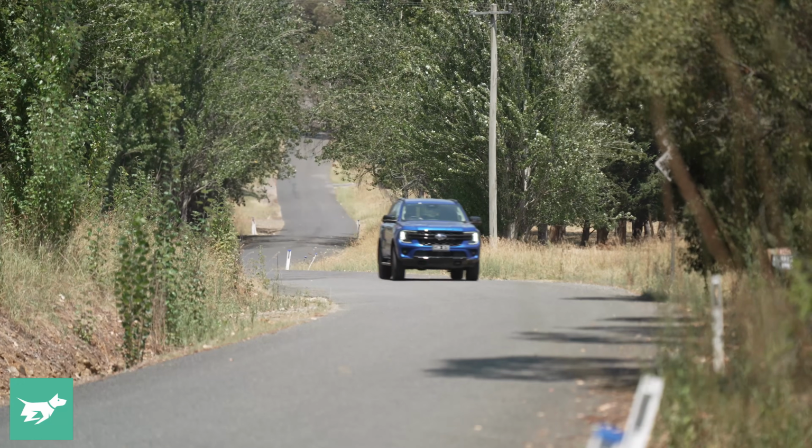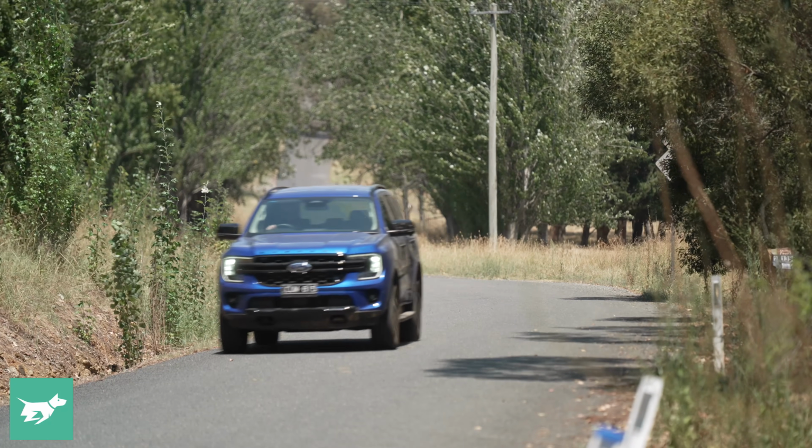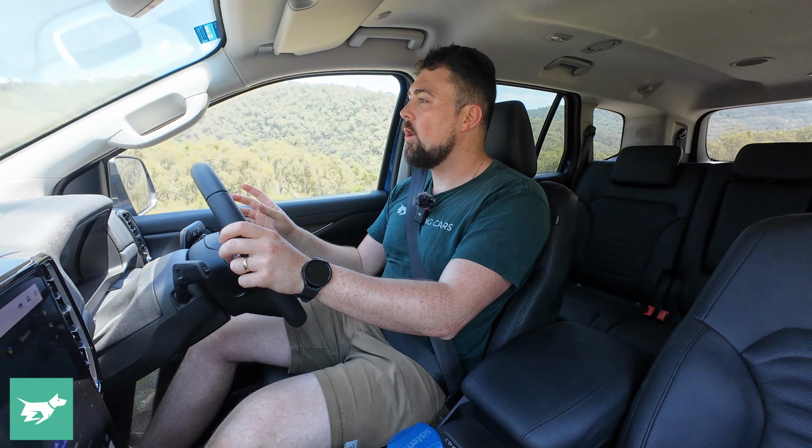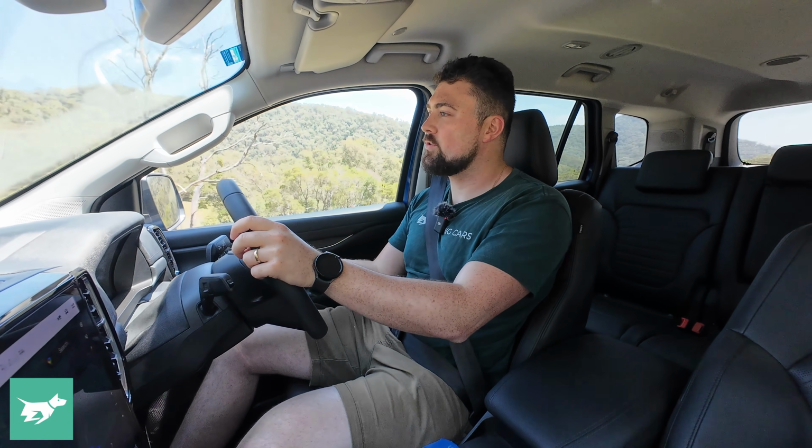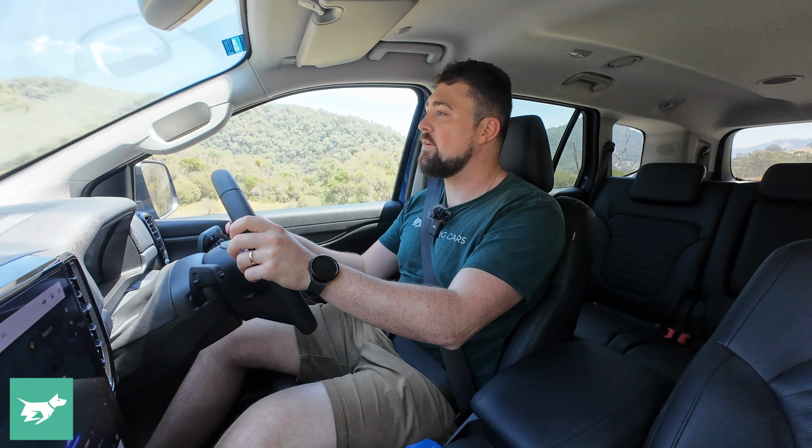It's a bit smoother off the line than the Prado as well, and combined with the smaller dimensions of this vehicle and the smoother drivetrain, this is a much nicer vehicle to drive around town, and I really do have to give the Everest points for that. They've done a great job with this vehicle.